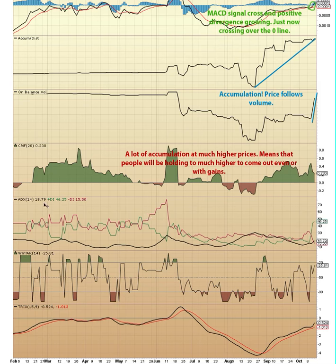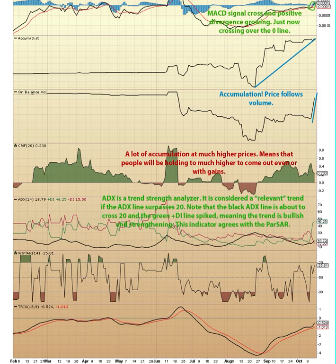And now we're on the ADX, which is the indicator that works with the PAR-SAR, and it was actually made by the same guy, this guy named Wilder. And basically ADX is a trend strength analyzer, and it's the black line is the ADX line, the red line is the minus DI line, the green line is the plus DI line, and basically it's the black line is the strength of the trend, while the green and red lines kind of say which direction it's going, and the PAR-SAR comes in there by saying which direction it's going also.